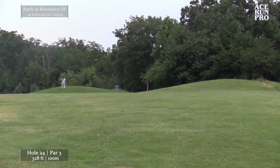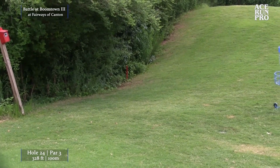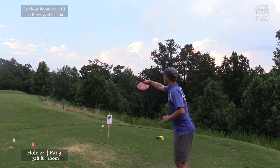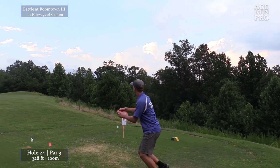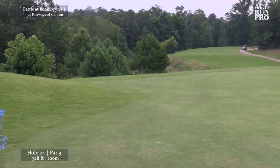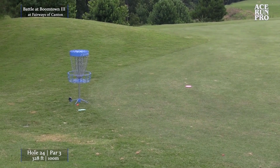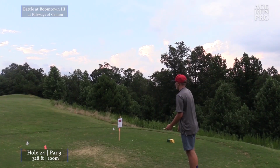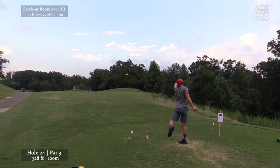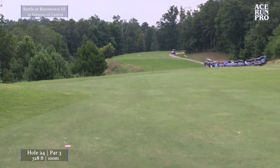Here you go, Austin. Looks like you maybe didn't put as much into it as you wanted to. Still in range, but definitely going to have a little tricky footing to work with in the woods there. Fortunately for me, it didn't go too far down in there. Isaac just kind of follows Alden's line, put himself about 15 feet. Yeah, I remember listening to these kids talk about what they were going to be throwing on this hole, and I was like, you guys are crazy.